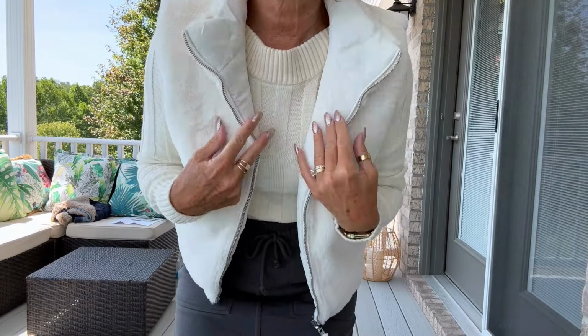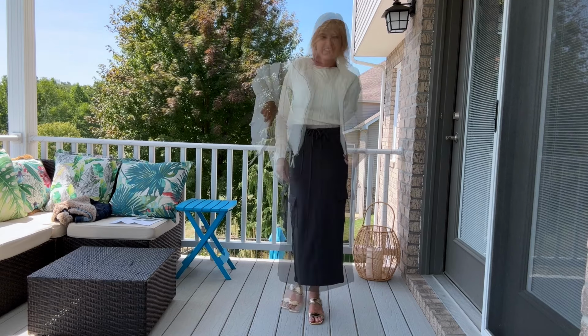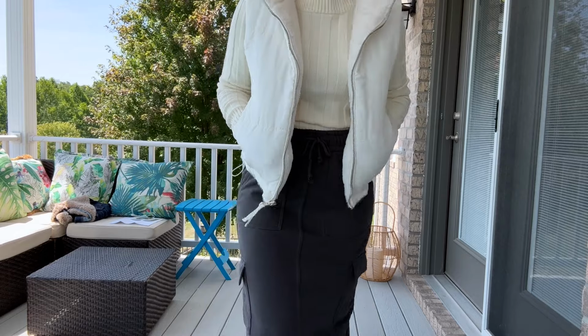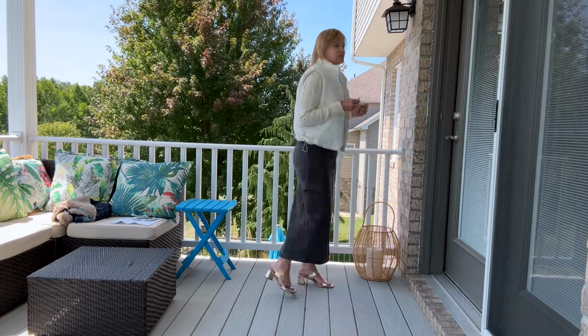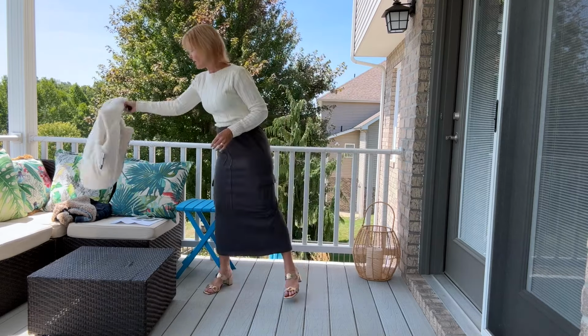Great layer. This is the furry side, obviously so cute, but we can quickly reverse it and go to the puffer side, and just as yummy. And now all this warm, luscious fur is on the inside, still have pockets. Instant outfit maker, right? Then we get into this adorable sweater.